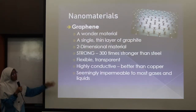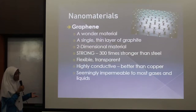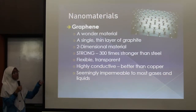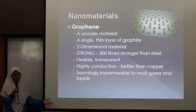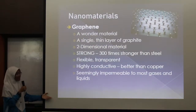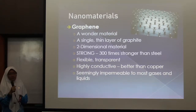From these characteristics, you see that changing the arrangement of atoms greatly changes the characteristics of a substance, because graphite is black and not that strong. It's strong, but very brittle. But graphene is very, very strong, stronger than steel. Can you imagine that? So graphene has a lot of uses.